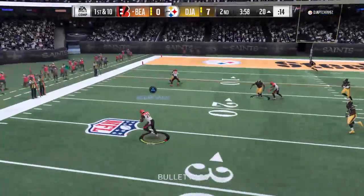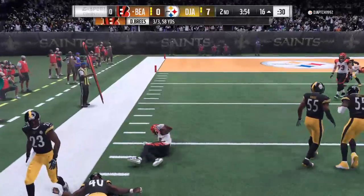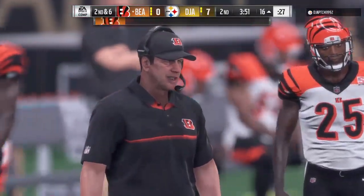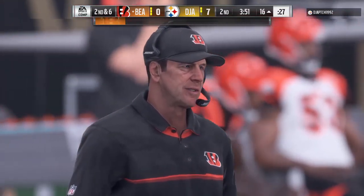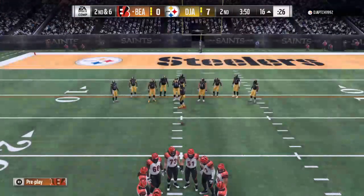Into the red zone, it's Breeze. He's going to flip that out to the flat. It's complete. It'll be a gain of 4, and that'll make it a second down. I know most of the time when the ball's in the air, you're thinking wide receiver, tight end, but running backs, they can be a big part of any passing offense nowadays.